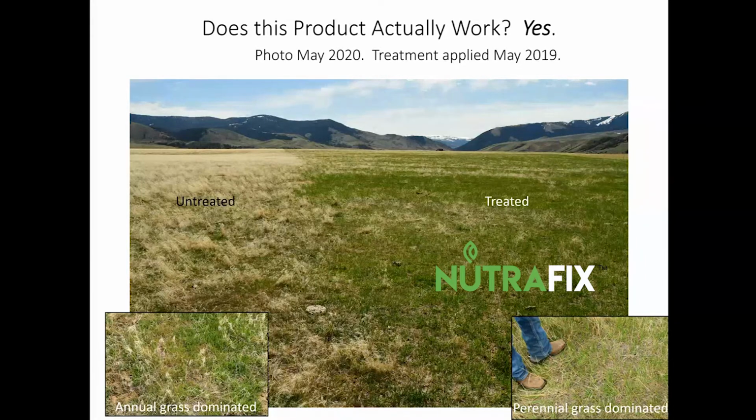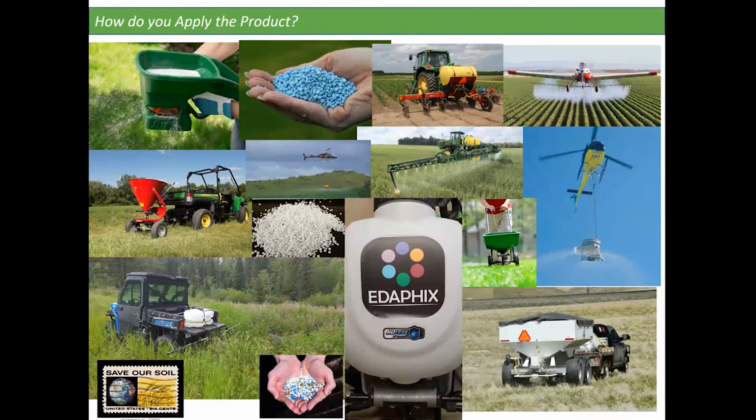Here is a pasture. This is Montana rangeland, and the right side was treated a year earlier. The left side is untreated. How do you apply the product? However you want to is kind of the basic answer because it's fertilizer.